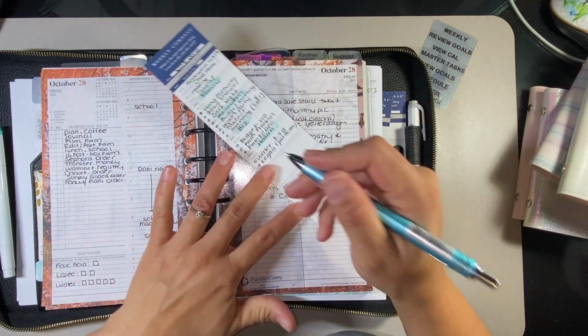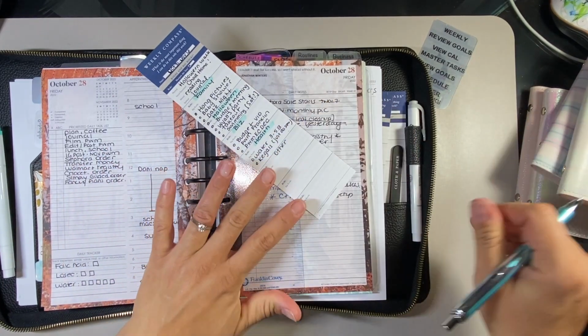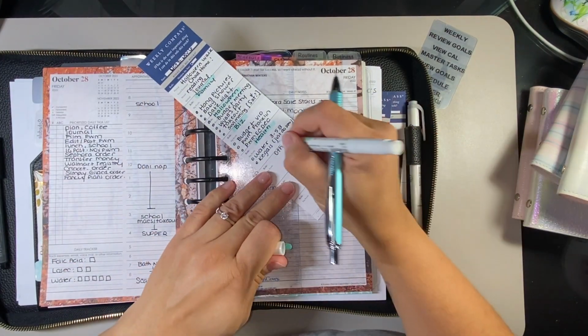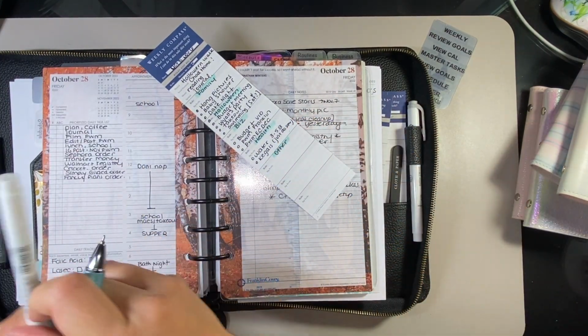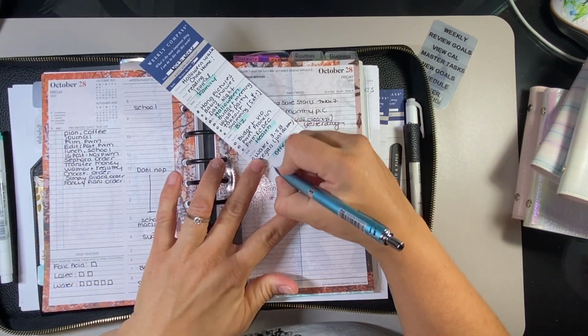I kind of run out of room, so I'm going to put that under other. And I don't know about the baby clothes. I could get his help with that too, and it would probably go a lot faster. I'll put it on here anyway, see if he'll help me.